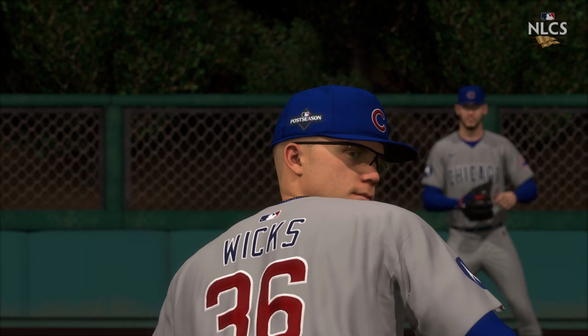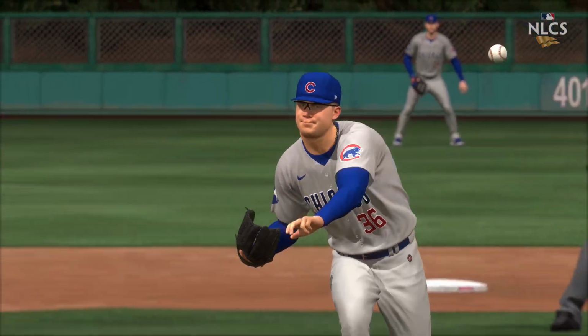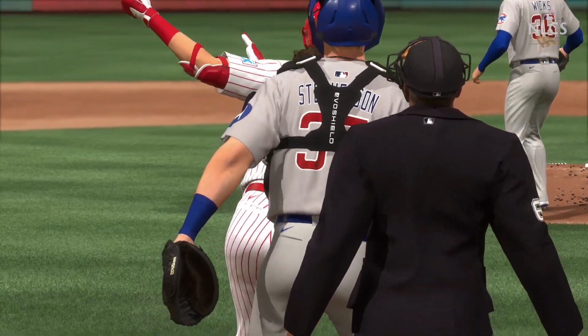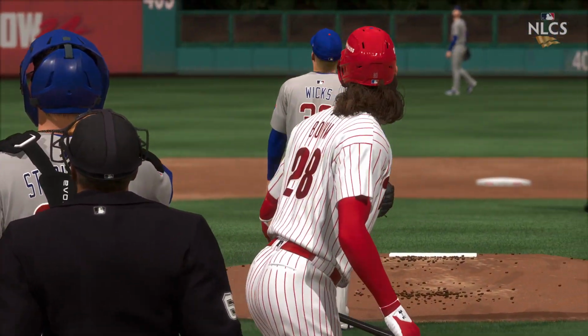A good hitter gets pitch recognition early. He saw exactly where that was going to be. The challenge: not get over anxious and come out of your swing. He stayed on it and got all of it.